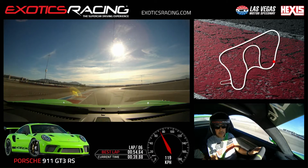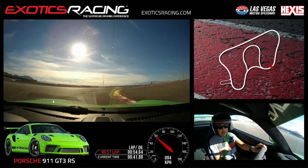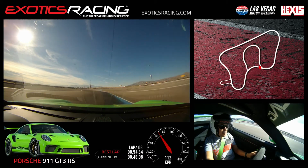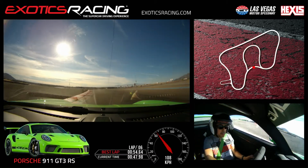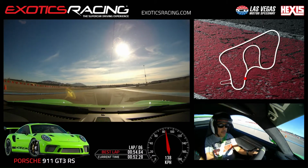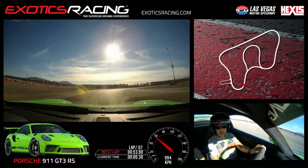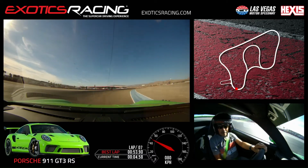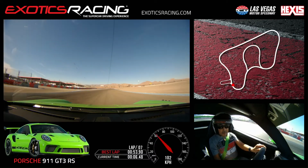Braking, slow turn off the brake. Throttle to the right, lift, turning, patience, tighter, unwind, power. Braking, ease off the brake, keep turning, throttle, halfway out. End up on the right.